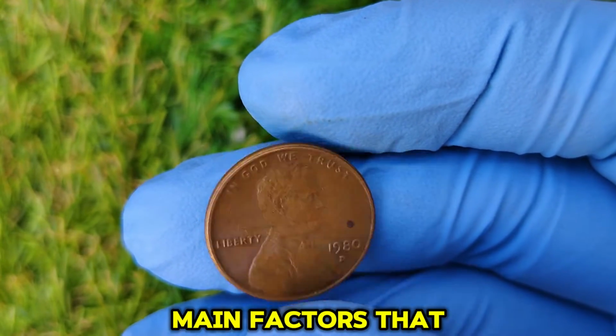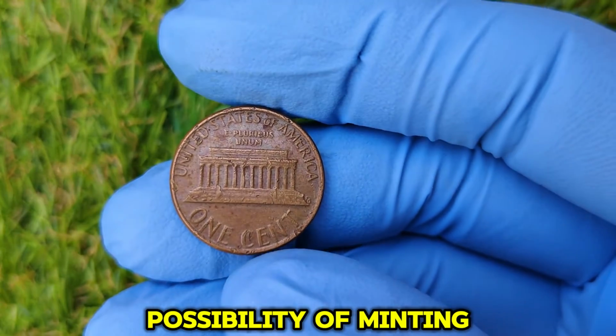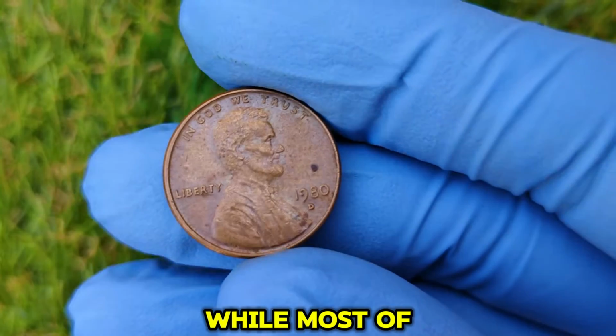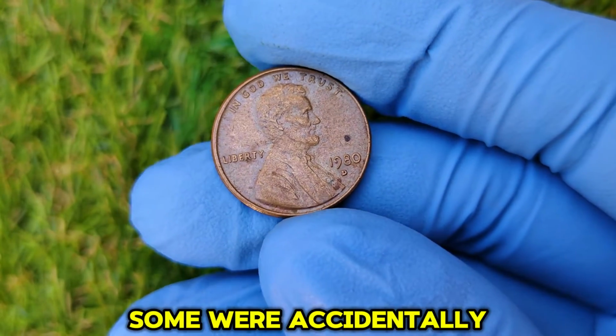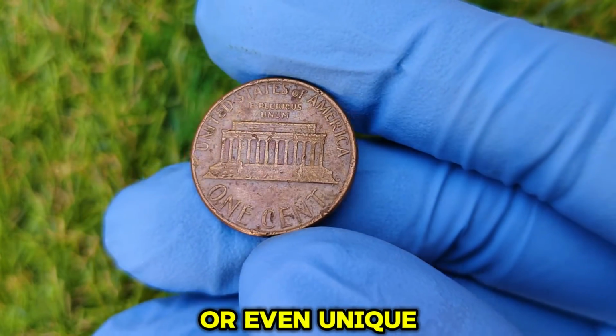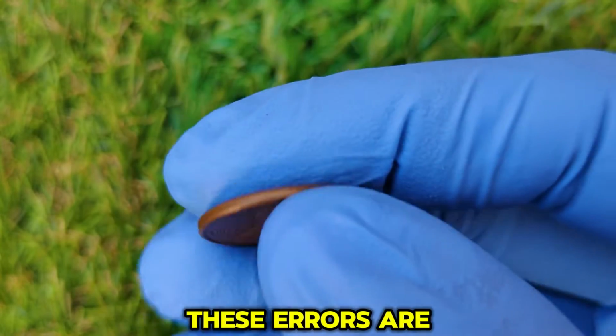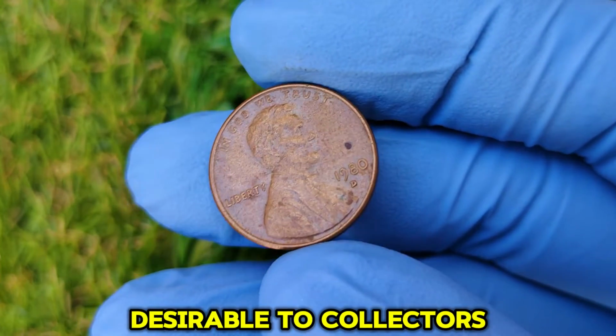One of the main factors that contribute to the value of the 1980 penny is the possibility of minting errors. While most of the 1980 pennies were struck with perfect detail, some were accidentally minted with off-center strikes, double die errors, or even unique die cracks. These errors are what make the 1980 Lincoln penny so desirable to collectors.